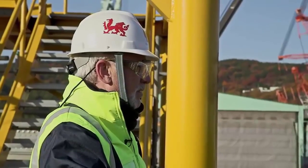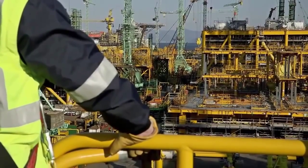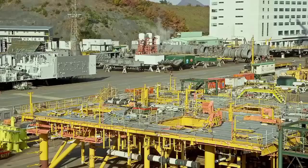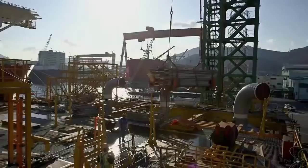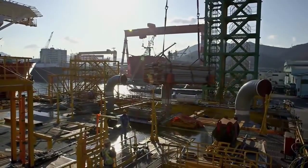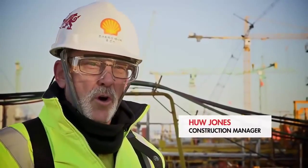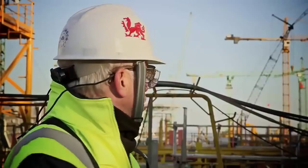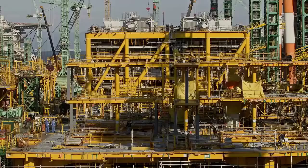For Hugh Jones, it means the task of fitting the liquefaction modules can now begin. Each year, these modules will produce enough natural gas to meet the needs of a city larger than Hong Kong. There are 14 different modules, all doing different things. Each module weighs on average about 5,500 tons. So right here in front of you today was about a quarter of it sitting on this quayside.